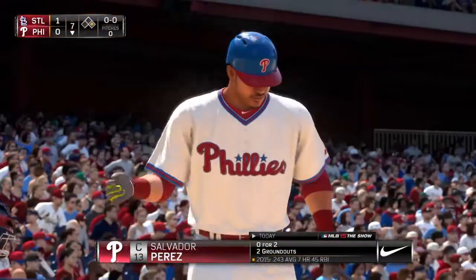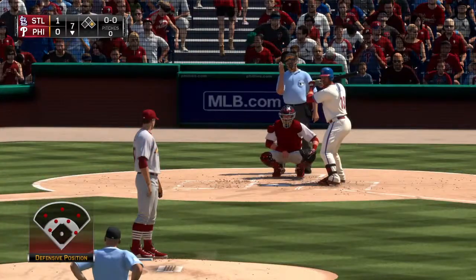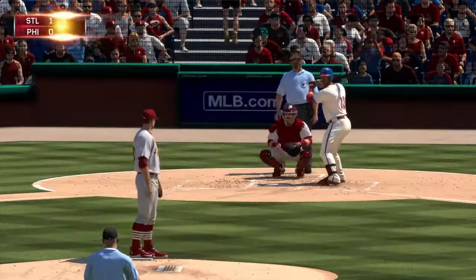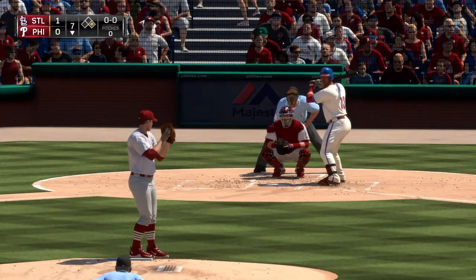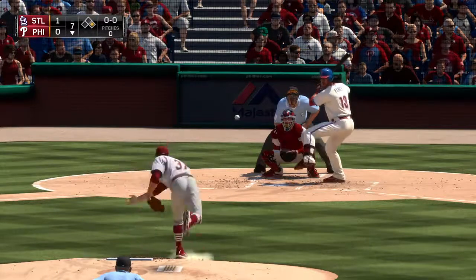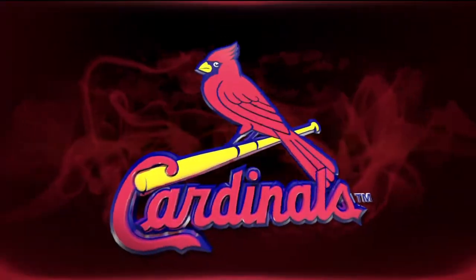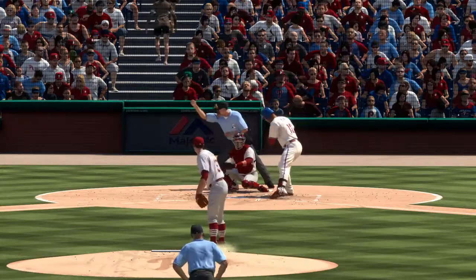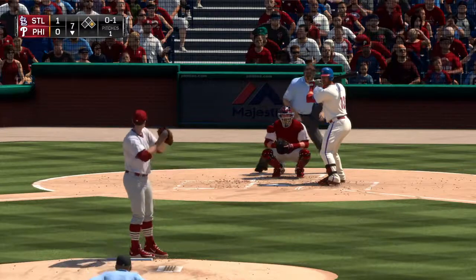There will be a double switch. Belce is into the game. Your attention, please. These changes for St. Louis. Now pitching and batting in the seventh spot, number 37, Perez. Now playing right field and batting in the ninth spot, number 22, Jason Hayward. Jason Hayward will play right field. I was silent because I was trying to get the call on who was playing right field.